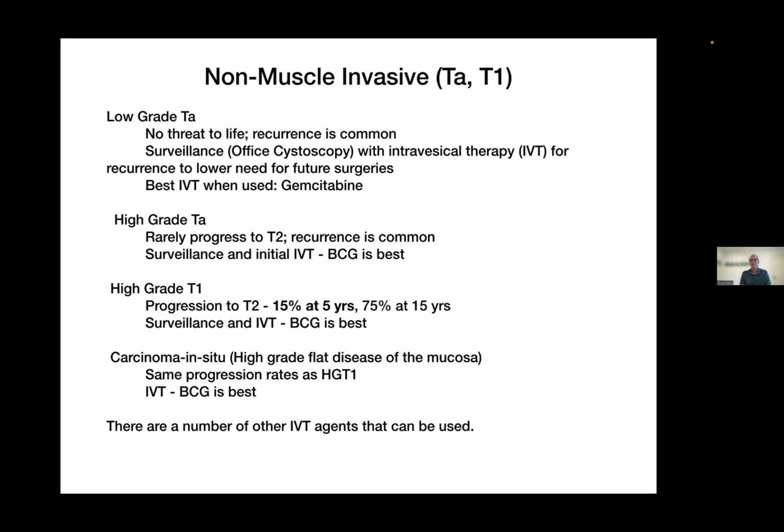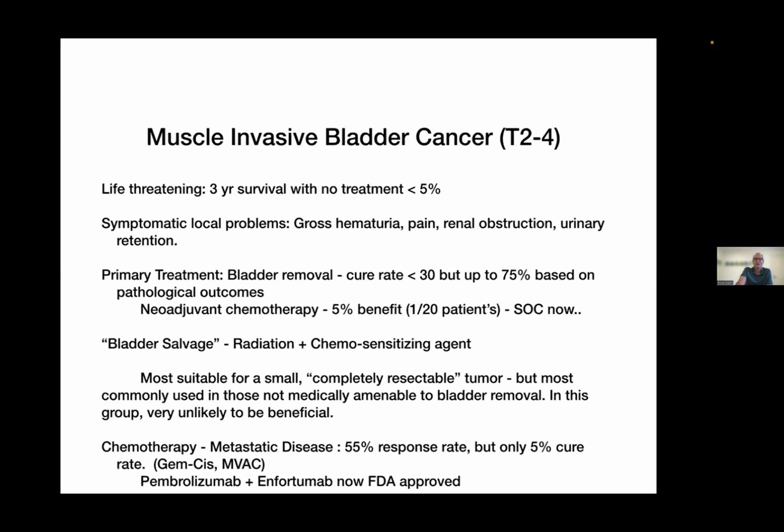So those people can be safely observed. And I've had patients who are in their 80s with carcinoma in situ where you just stop doing anything because nothing's worked, and they end up not dying of bladder cancer. So a lot of this depends on the age and health of the person, obviously. Once they develop cancer that goes into the muscle wall, those are the ones that really are life-threatening.